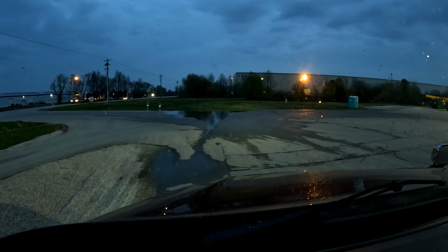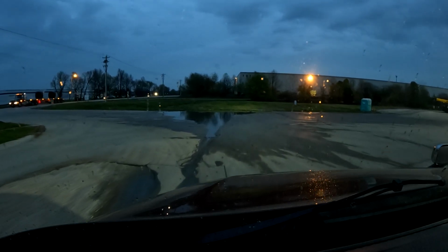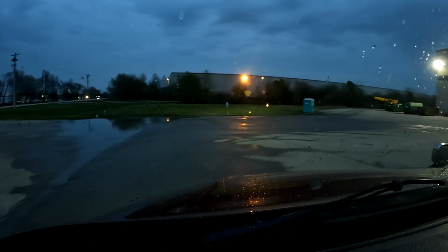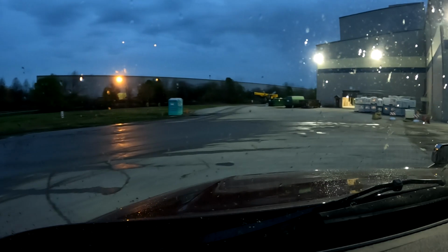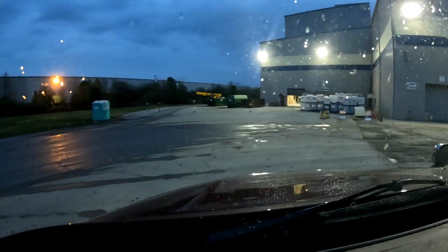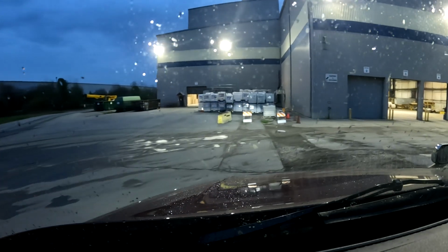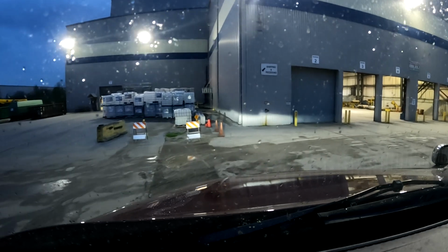I have just arrived here at my shipper in Jeffersonville, Indiana, which is just north of Louisville. We pick up here quite a bit. I didn't film any earlier because it was too dark. But the shipping office where you check in is right there, straight ahead, kind of up in that corner.